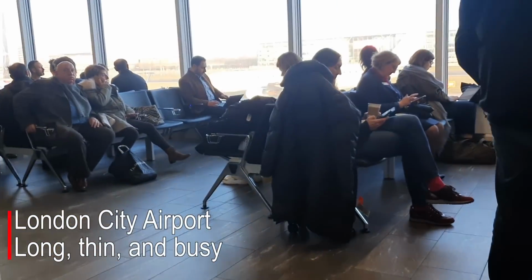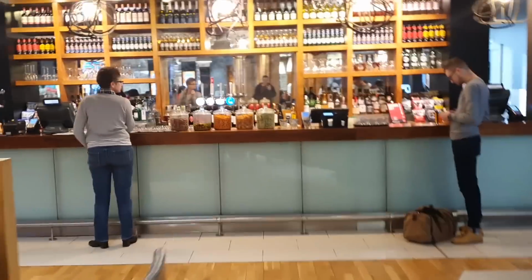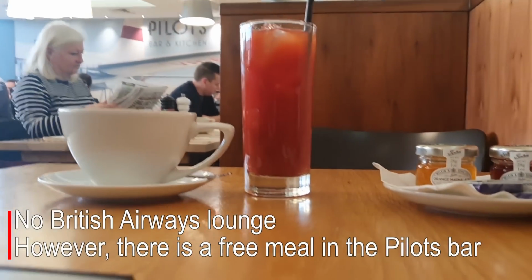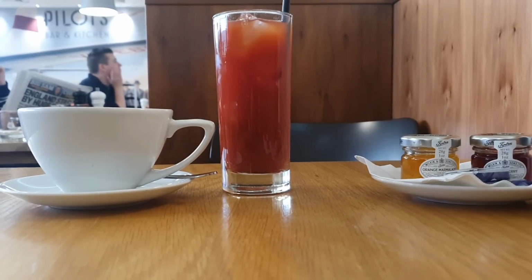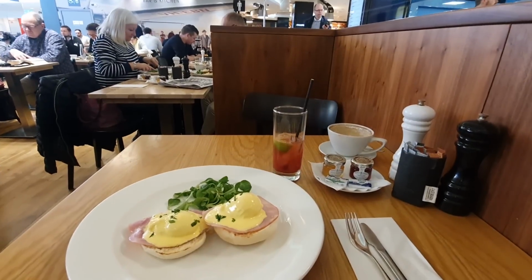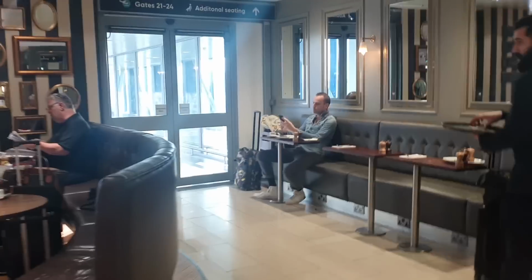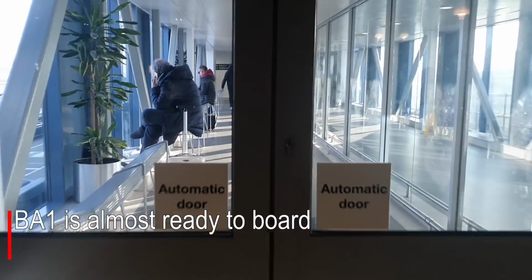The downside is that British Airways doesn't have a business class lounge to hang out in. Instead, BA1 passengers get a free meal at the pilot's bar and kitchen. At least it is some variety on the Heathrow Galleries lounge, and the food, dare I say it, just a little bit better. It is also insanely busy, so I ended up wedged up at one end of the bar. Now, with a BA1 ticket, you get a hot breakfast and 3 drinks from the bar, although it was a little early even for me.